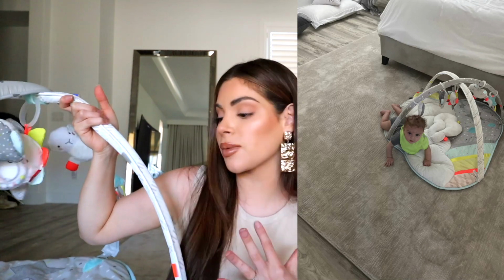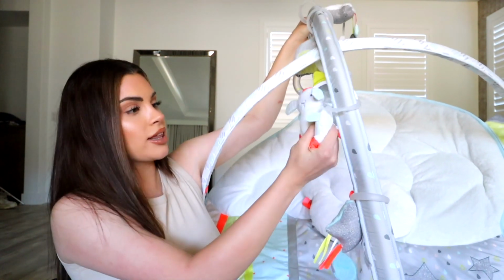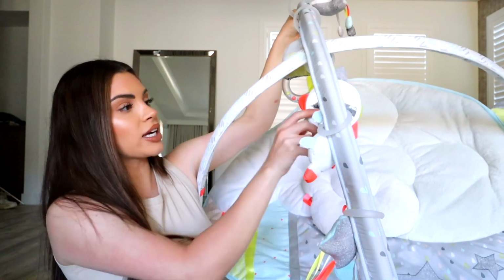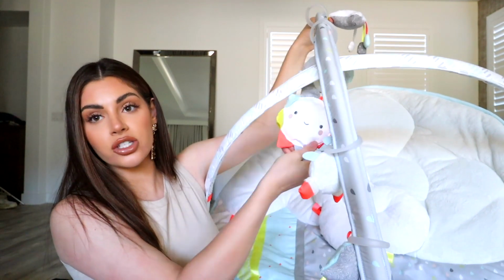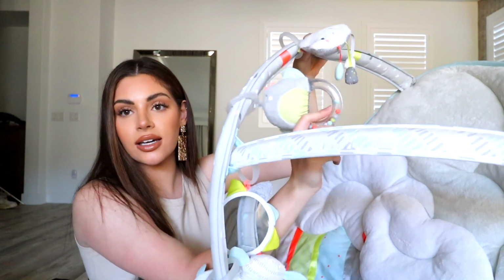So Vaughn didn't love this as a newborn, but ever since he turned like 3 months and he's more active now, he loves this. And this is really great because it encourages him to do tummy time. Tummy time is so important for babies to help them build their strength. So it has all these fun things. It has this little lamb that plays music. Babies love mirrors, and this crinkles too. Vaughn loves that. A rattle, so you guys can see it, a rattle.